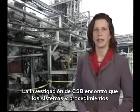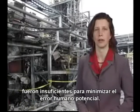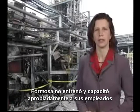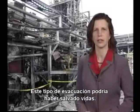The CSB investigation found that systems and procedures put in place by both Borden Chemical and Formosa were insufficient to minimize the potential for human error. Formosa did not adequately train and drill its employees to immediately evacuate in the case of a major release of hazardous chemicals. Such an evacuation would have saved lives.